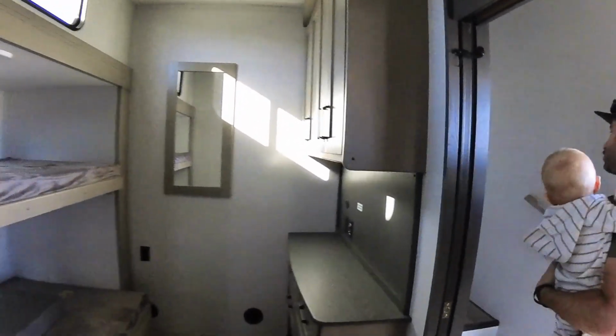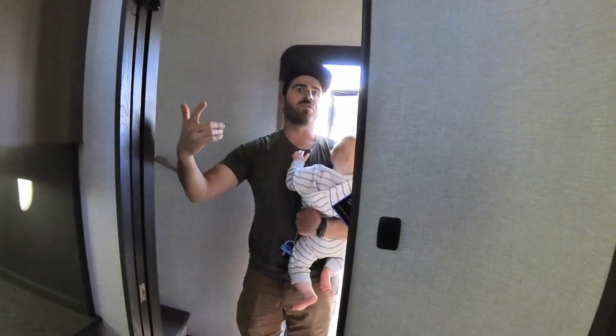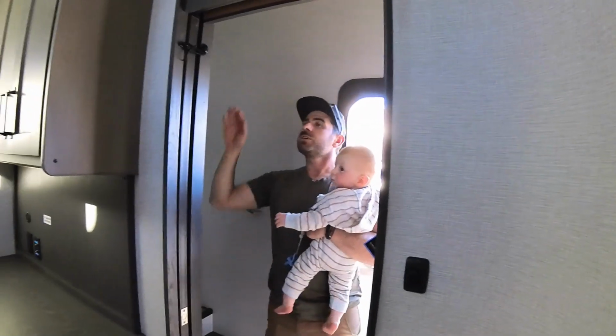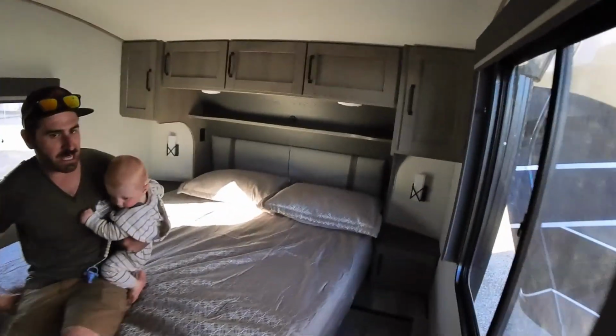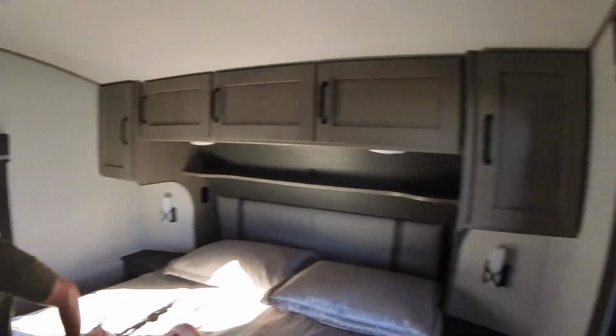So the thing about these mid profiles is they're a lower height, which is good on forest roads and on the East Coast, so you're not going to knock your roof off, but you don't get the loft. Which with a bunkhouse like this, I don't think you need a loft. Then you come up here and you have your kind of standard bathroom. So it's disconnected from the master, which is nice. This master is pretty standard. Pretty good. Pretty big closet.